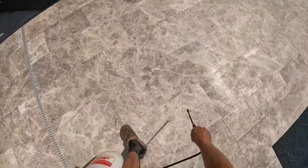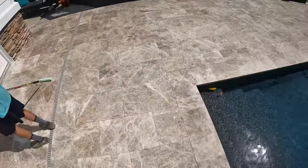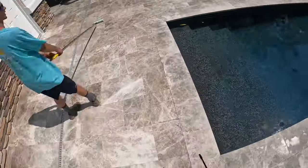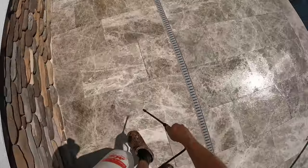So this pool deck went well. We got it all sealed up. All the repairs are done, and the customer's pretty happy. They were hoping that the new pavers would match the old pavers, but like I told them in the beginning, they will fade into that.